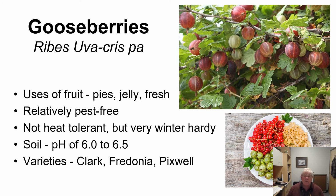They are not real heat tolerant, and that can be a little bit of an issue in some of our summers, especially in some of the more southern parts of the state. But they do tend to be very winter hardy. Like currants, they like a soil that's slightly acidic. Varieties of gooseberries, Clark, Fredonia, and Pixwell are 3 examples.